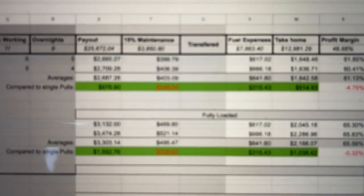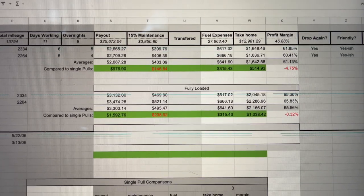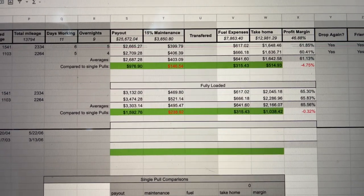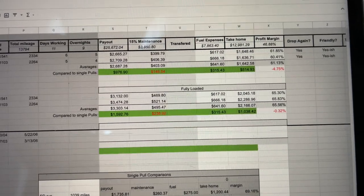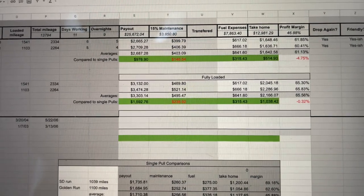So now my actual numbers, what I actually did over the last two trips. I had one backhaul, just one car on the first trip from Texas to Kansas City, and the rest of it was outbound only. My payout per trip was on average almost $2,700. $2,687 is what it averaged. I averaged $400 set aside per trip on my maintenance. So I already have $800 set aside in my maintenance account from these two trips.